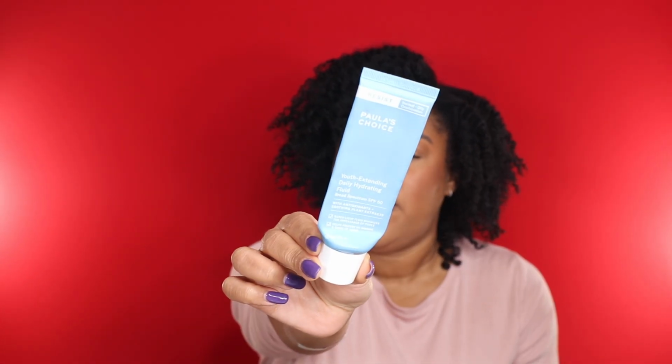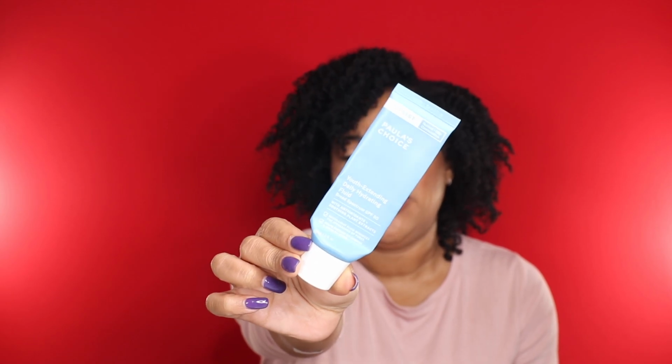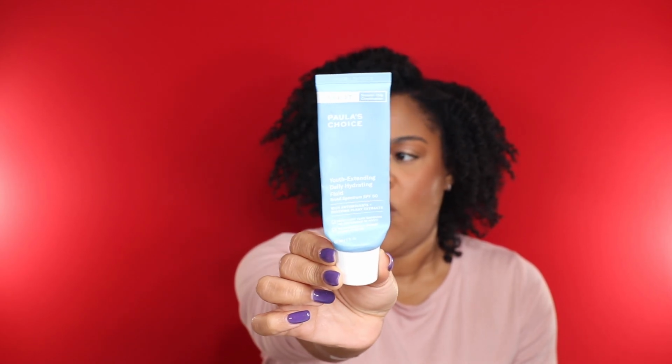And the last SPF that I finished up is this one from Paula's Choice. This is their Youth Extending Daily Hydrating Fluid Broad Spectrum SPF, $1.50, which I have absolutely mentioned to you all previously in a haul on the channel. So as per usual, especially when it comes to American sunscreens, this burns my eyes, and so it's just not for me. Moving right along. Those were all of the skincare products that I used up.